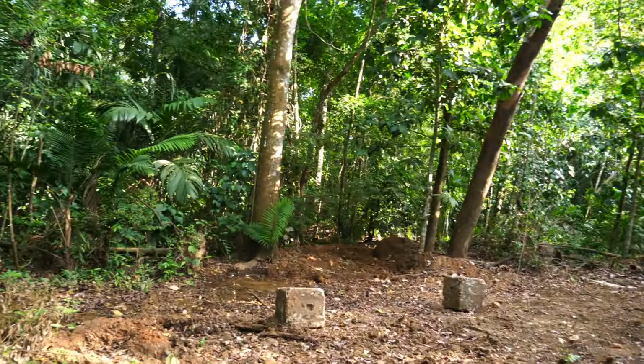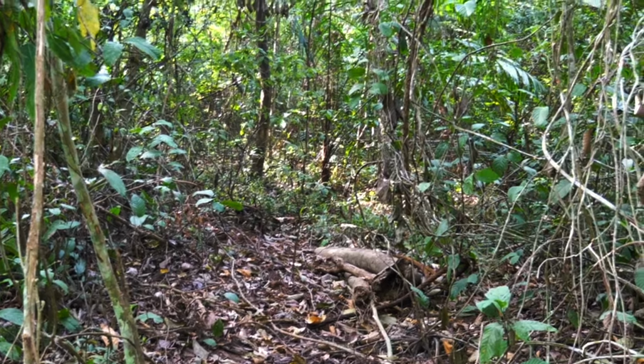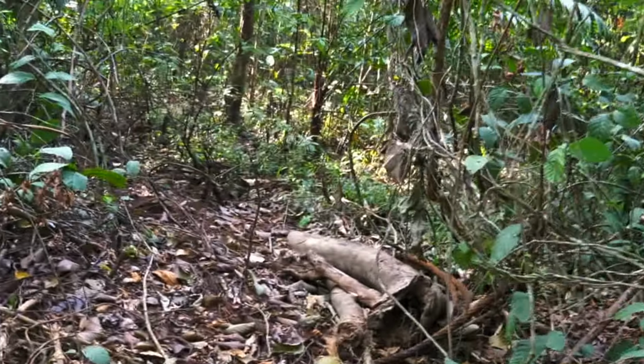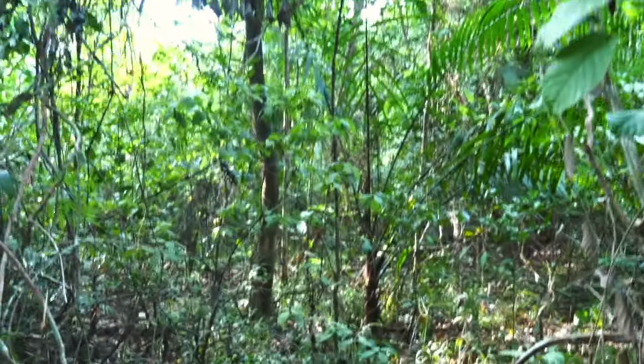But here it is. Oh, there's an agouti right there. Oh yeah, I can record right in there. Oh, that'll be great. Let's just peek in there real quick, guys. Anything in here? I mean, what isn't in here? Oh, also trash. I mean, guys, when you're near civilization, unfortunately, there's always trash.